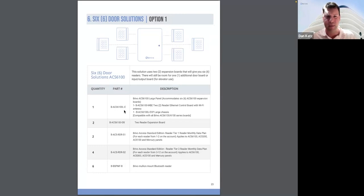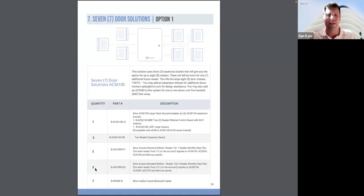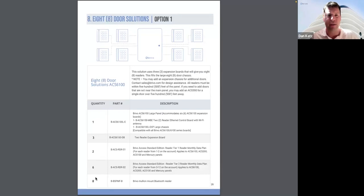The ACS 6100 with two door boards, so six doors total, six subscriptions, six readers. Seven doors, we're still using the 6100. We've just upped the door board up one. So now we have seven doors, seven subscriptions, seven readers.